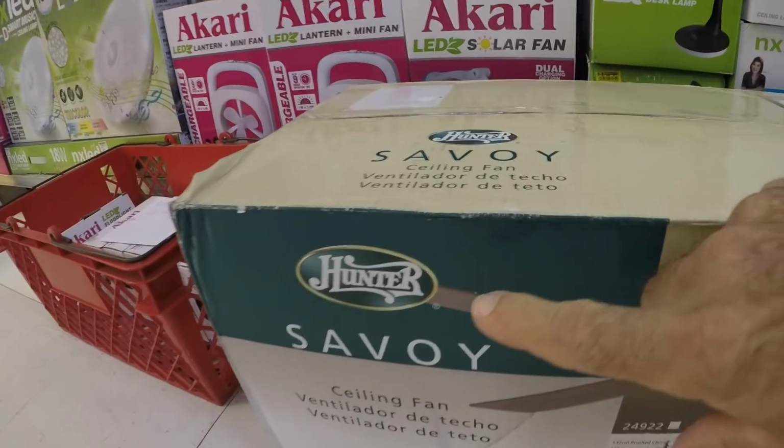So when you buy a real Hunter, this is what you see on the box. You see the Hunter logo, not what we got from Lazada. Anyway, they're gonna open the box and we're gonna check everything out.